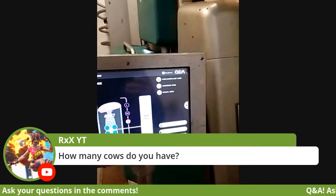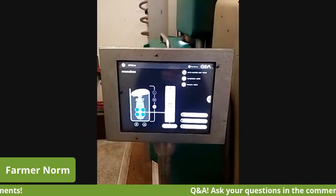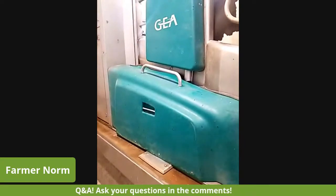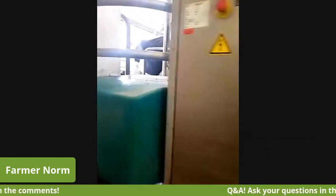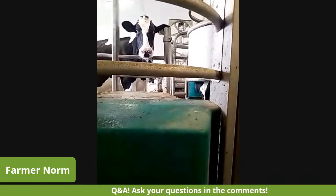We have 50 cows here. One robot will handle 50, 55 cows. I'll maybe turn a little bit. This is all the dynamics of the robot. As you can see, the cow standing in there. There's another cow that's just looking for any feed that might get spilt.